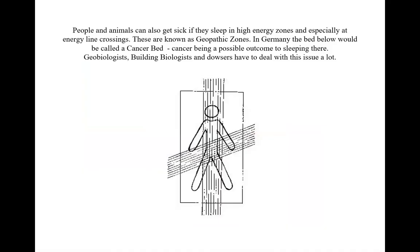People and animals can also get sick if they sleep in high energy zones, and especially at energy line crossings. These are known as geopathic zones. In Germany, the bed below would be called a cancer bed, cancer being a possible outcome to sleeping there. Geobiologists, building biologists and dowsers have to deal with this issue a lot.